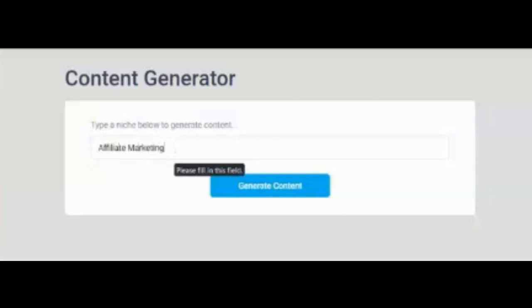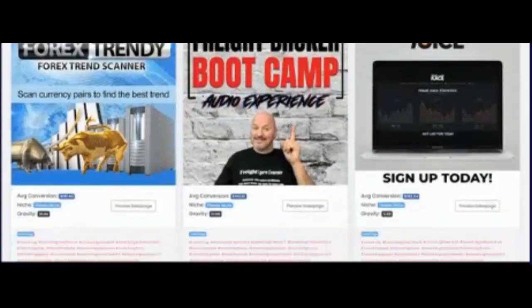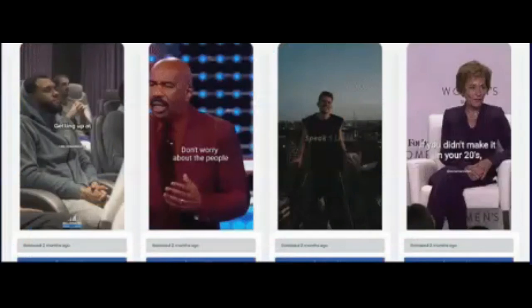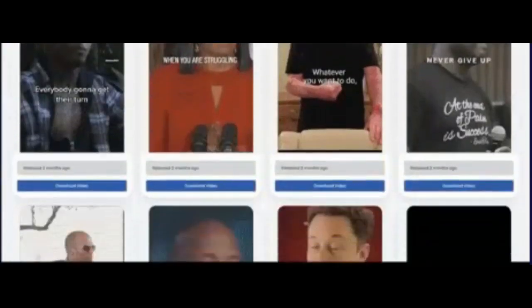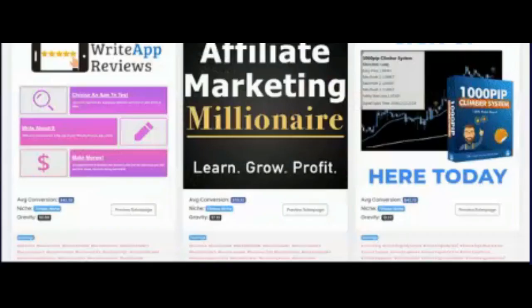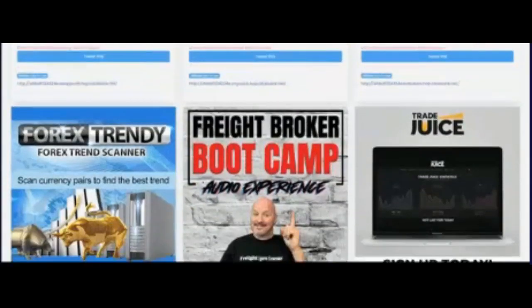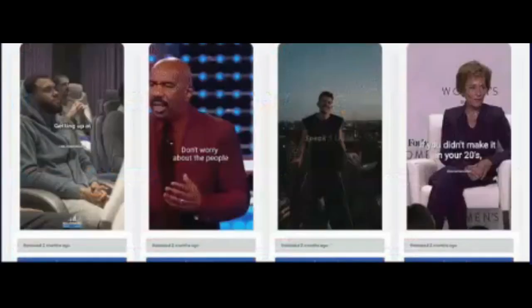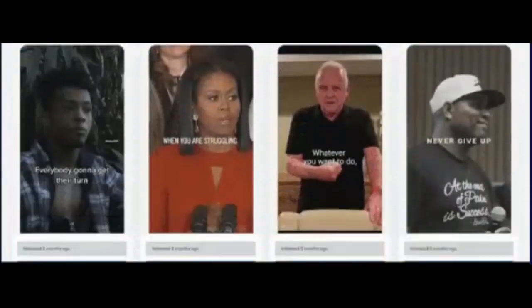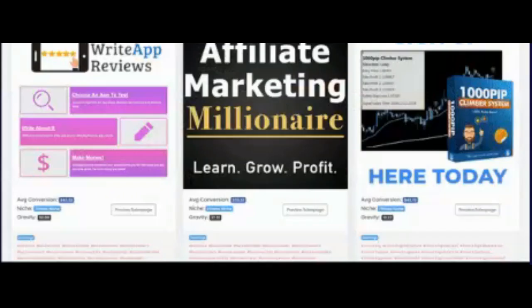Now step 3 is to pick an image or video. You don't have to go to Google to search for an image or download a video. All this is inbuilt and you can easily select an image or video from the giant library of eye-catching visuals all inside of Twitter Bucks.